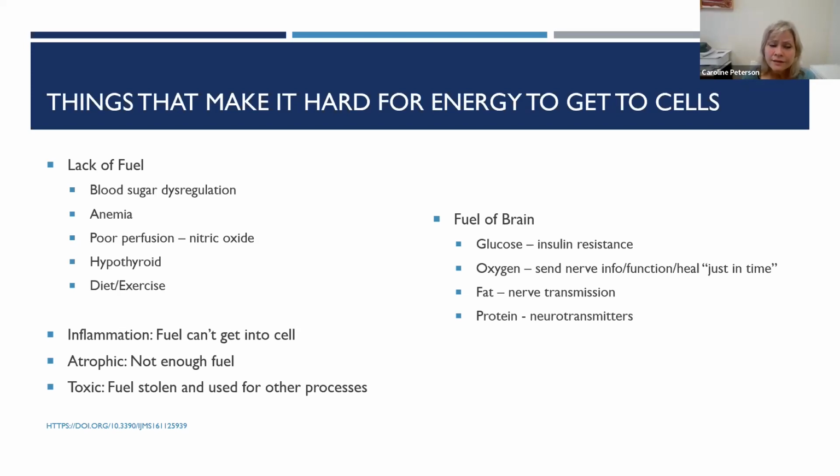And then diet and exercise feed into this, because remember that the mitochondria live in the cells. If we don't get exercise, the mitochondria are going to die because there's no point. The body's very efficient.